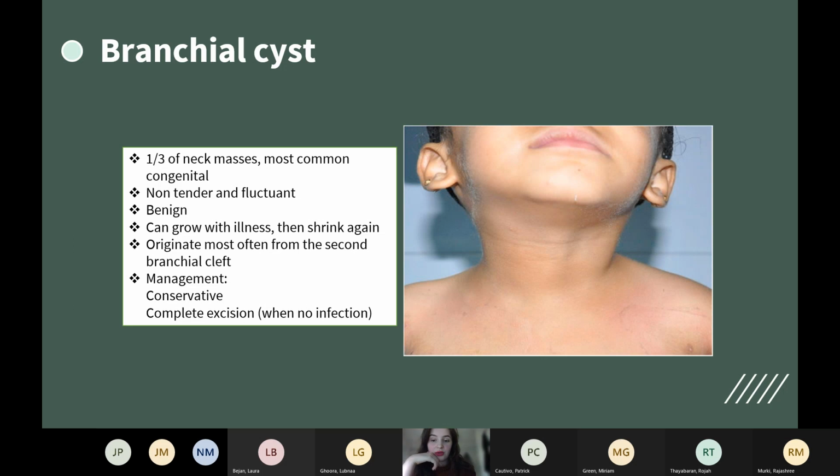Jess is straight in there, branchial cyst. So yeah, good. Perfect. Branchial cyst. So if it's on the side and fluctuant, you're thinking branchial cyst.